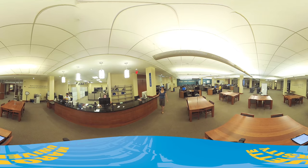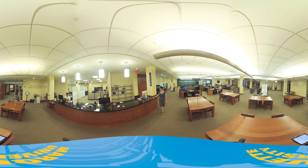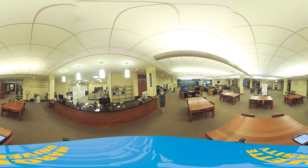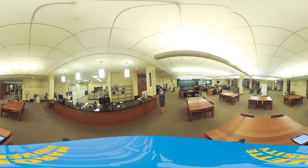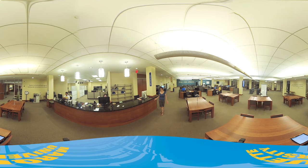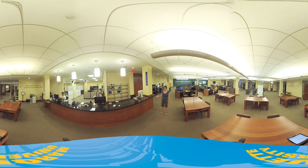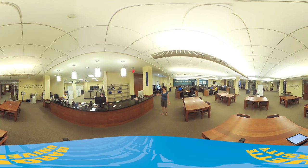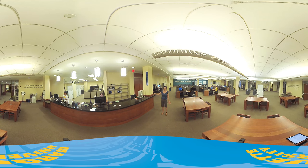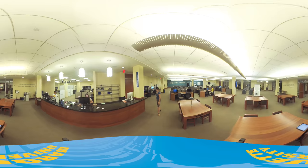So this is our media services desk, the Digital Scholarship Lab service desk, and it includes where you can check out over 300 pieces of equipment that include voice recorders, microphones, video cameras, all sorts of things, as well as some of the walk-in help available in the lab. So during the school year, media tutors sit here to help you with your projects, and then our equipment assistants are also available to help.